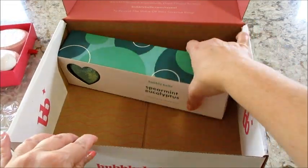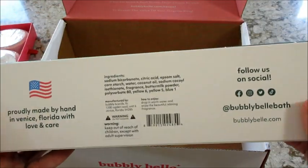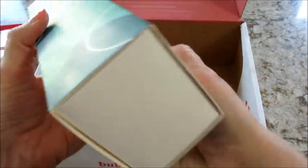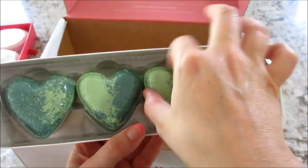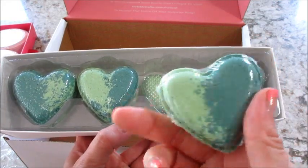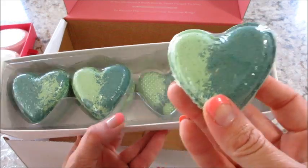And then the last one says a manicure and pedicure soak. This is spearmint eucalyptus scented. And how to enjoy, just drop in warm water and enjoy. Easy enough. Let's take a look at this. I think they just slide out. These smell really good. I love spearmint and eucalyptus. Oh, and there's several of them in there. 2, 4, 6, 8. So 8 of them in a pack. And these are smaller. That'd be great if you have one of those little foot spas. That's awesome. Just a little soak.